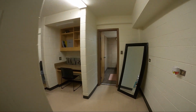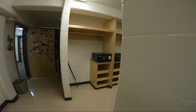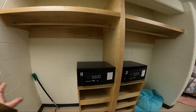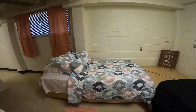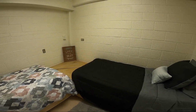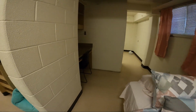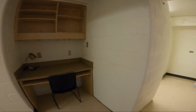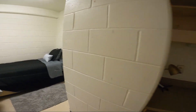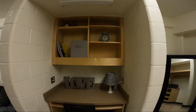So this is a 4-person room. The bathroom is over here. This is what it looks like. The shower and the commode are in there. Over here there's 2 closets, one for you, one for one of your roommates. So we have 2 beds right here, and they each have storage underneath them, and then there's also storage under this corner piece right here. Each girl has a desk, so there are 4 desks in this room, and both sides look exactly the same. So this is what the women's dorm looks like.